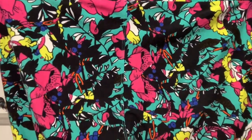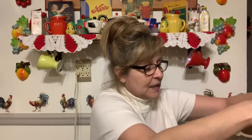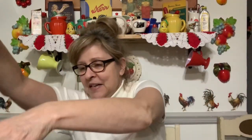I got this one. I just liked all the colors. I got these. Oh, these are so cute. Little mini heads on there. Look how cute. These are tall and curvy. They'll fit much better than my other ones because the other ones are one size. And when I sit down, the waistband rolls down below all my rolls. And it's a little uncomfortable. So hopefully these will stay where they're supposed to be.